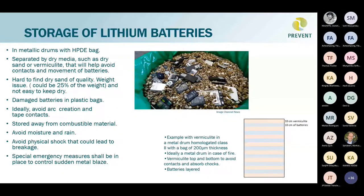The idea is that a metal drum will probably better withstand any kind of blaze. The plastic drum will melt. In general, in Europe, at the level of collection for mixed batteries, we use plastic drums because you will have some lithium batteries mixed with many alkalines. So it's less risky, okay? But from the moment you separate and sort the lithium batteries and have them in a large quantity inside the same drum, you had better go with the metallic drum and the HDPE bag, the plastic bag. Let's see. Okay, thanks. And then a question on the safe period of time that you can keep it like this, coming from Helen.